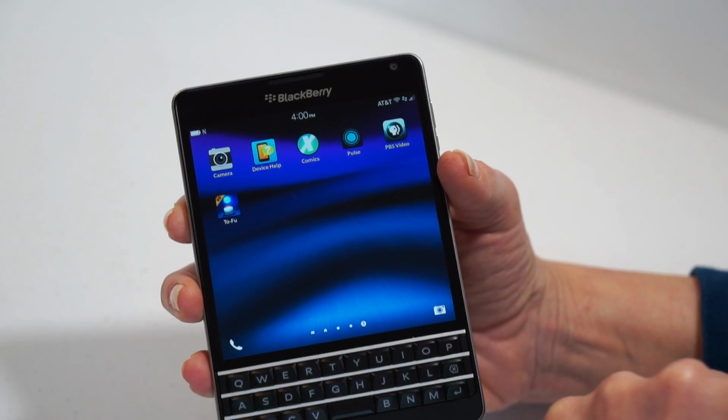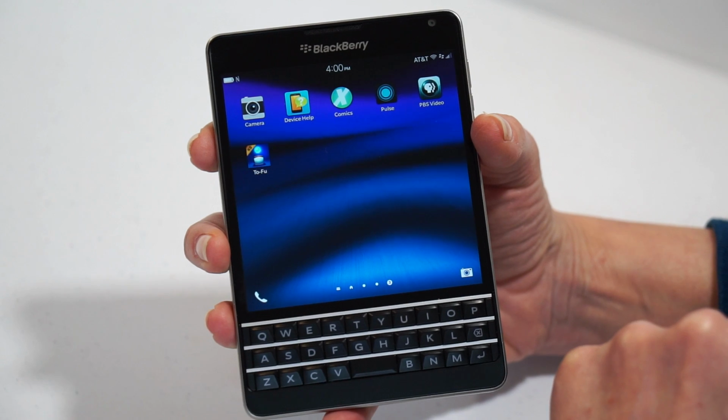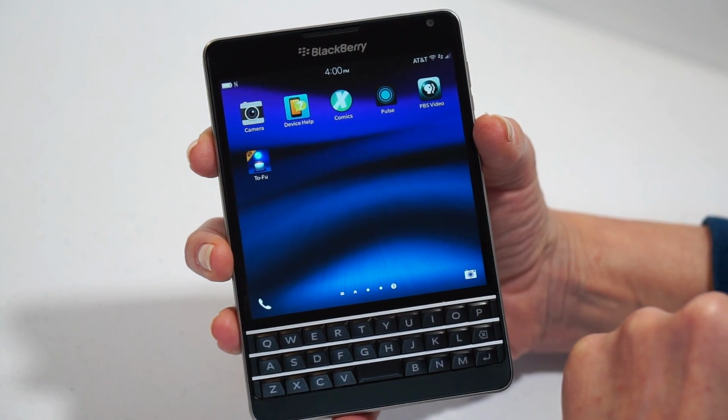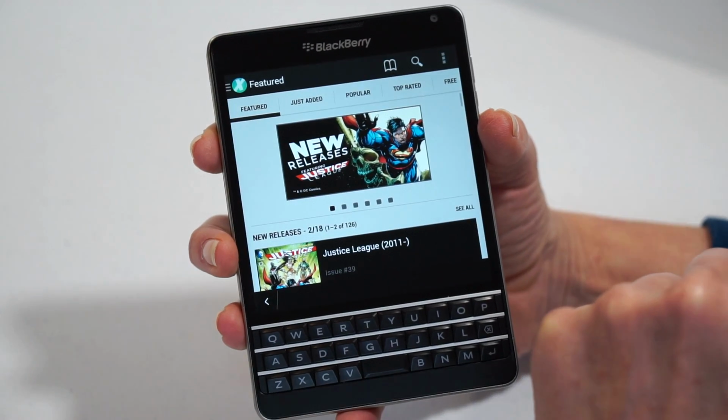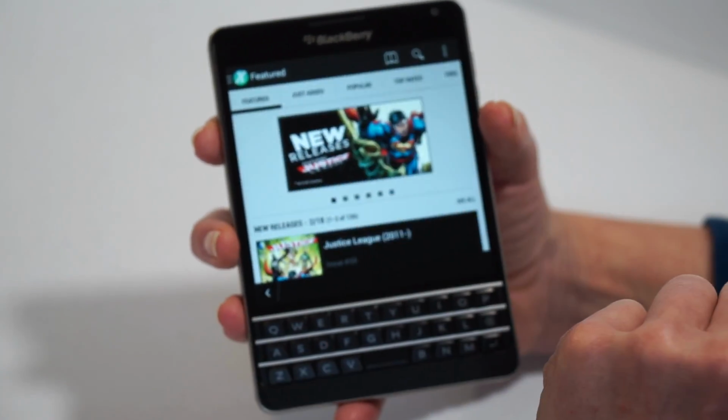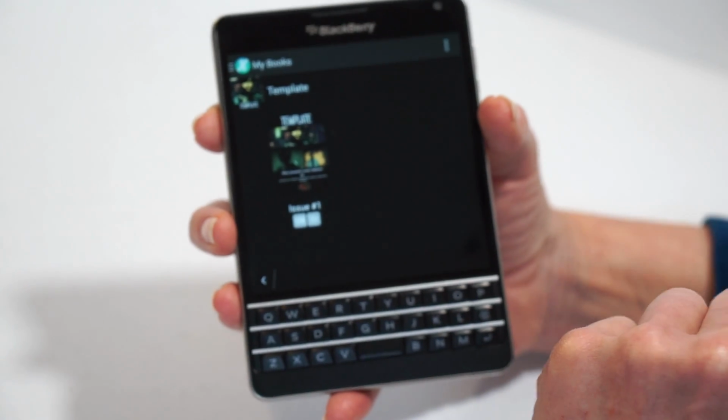Got Comixology over here. I actually downloaded that from the Amazon App Store. That's an Android application. It works just fine. Pulse, PBS Video, which does work for streaming PBS videos for those of you who like PBS. And here we are in Comixology.